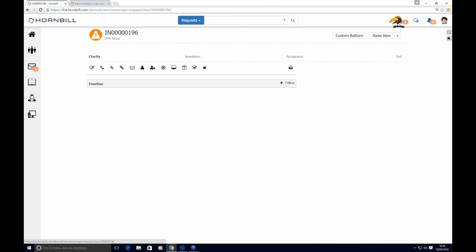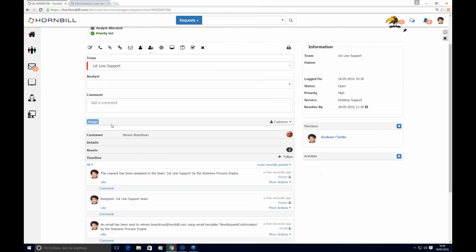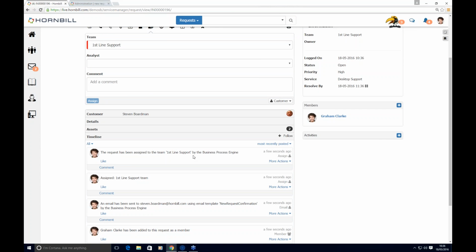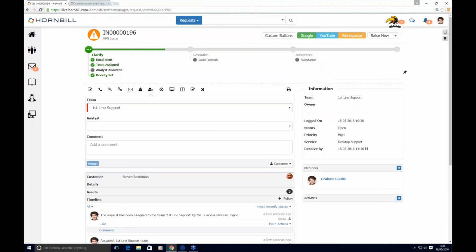But when we open that request, we're then looking at that graphical heads-up display that represents the fulfillment process that's running. We can see within each of the stages what checkpoints have been achieved. We can see in the timeline here that the business process has routed the ticket to a particular team, fired off a confirmation email automatically. Based on the priority, it's automatically started the fix or response target, whatever I've set up on this occasion.